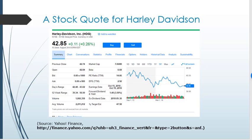So if we look at a stock quote, this comes from Yahoo Finance. This is obviously Harley Davidson. On this day, you see it's $42.85. It was up 11 cents. That's 0.26%. And on this page, we can find lots of information about the company. All of these links here are links to information about Harley Davidson.